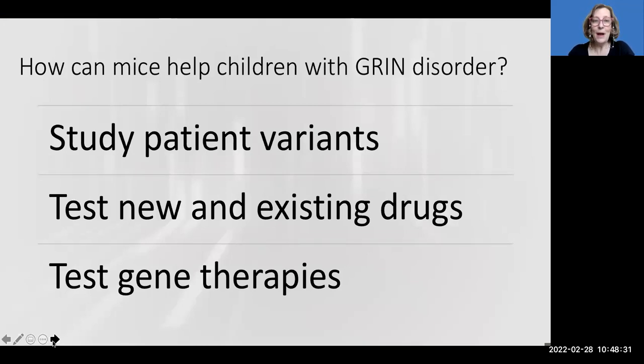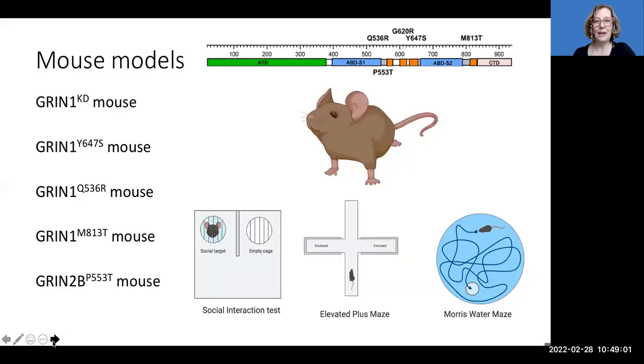We work with mouse models, and we can use these mice to help children with GRIN disorder by studying the patient variants, making the mutations in mice that copy what the children have. We can test new and existing drugs for their ability to improve the symptoms. And we can also test emerging gene therapies for their ability to improve the life and health of these children.